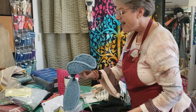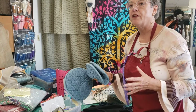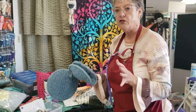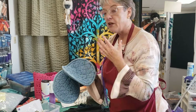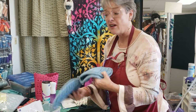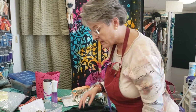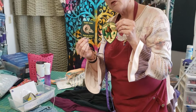I love them. And how much denim do I have lying around? Denim is so bad for the environment. The processing of jeans is one of the biggest contributors to climate change. They're awful for the environment. So I am collecting old jeans. I tell people to bring me their old jeans, and I'm going to do a whole line of stuff out of denim. And this is what I'm going to start with, because I think these are the cutest things in the world.